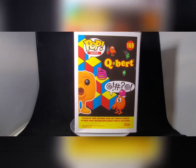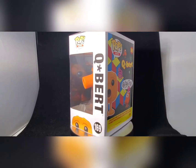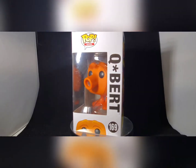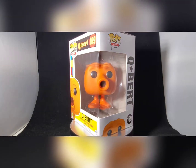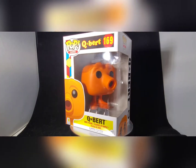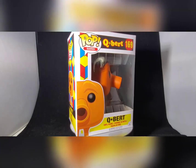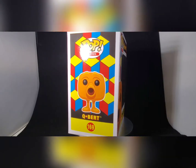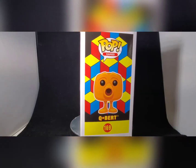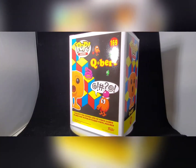Q-Bert was created by Warren Davis in 1982. The manufacturer was Gottlieb. And it was this great pyramid game where Q-Bert would hop from post to post on the pyramid, changing different colors and avoiding his enemies. We're talking Coily, we're talking Ugg, we're talking Wrong Way. It was just a fun game, and it brings back so many memories.